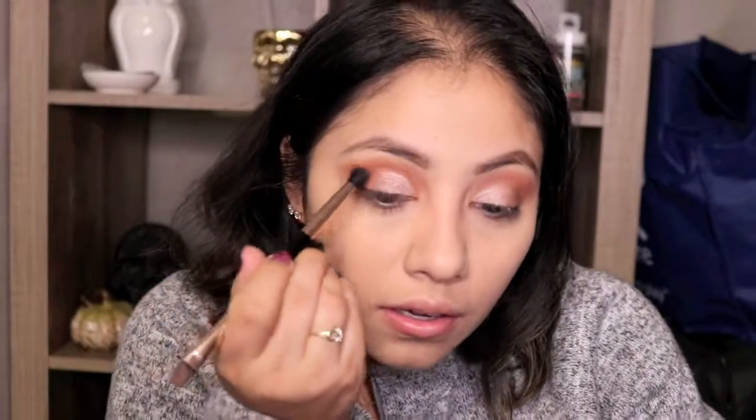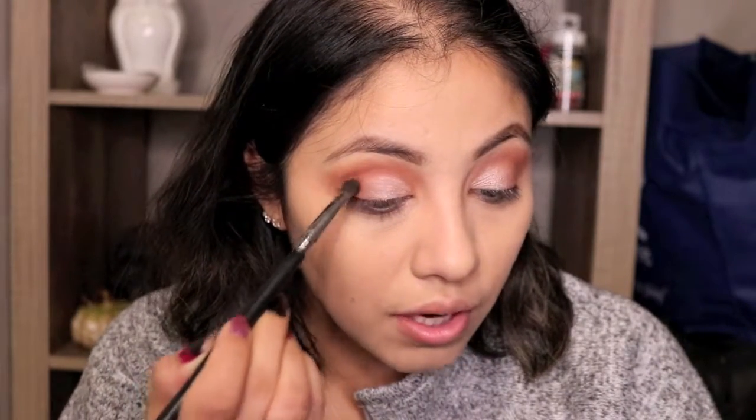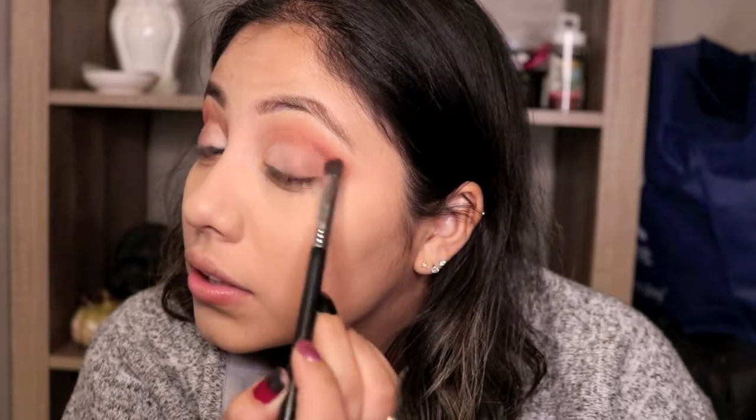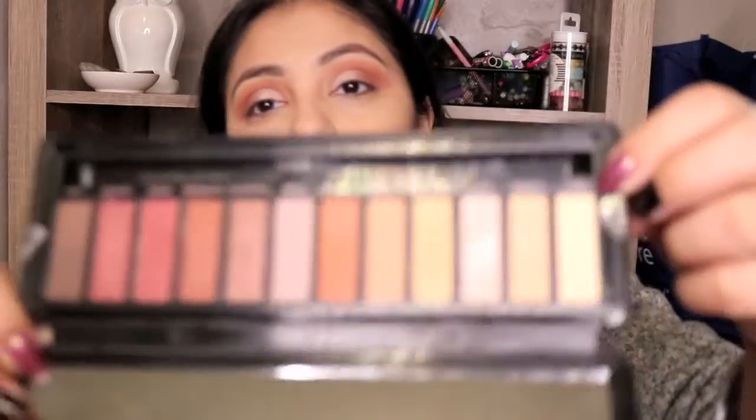I'm gonna go back in with the more, which was that pinker shade. So I'm wondering if we can build this a little bit more. Maybe. Maybe not. I'm gonna go in with a more again, see if we have any better luck with a different kind of brush. And it doesn't look like we do. Yeah, I don't see any difference. I'm just gonna highlight the brow bone with this guy over here, and that is Ideal.